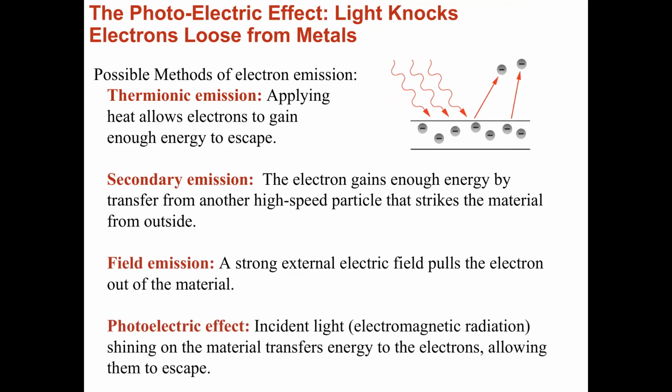And lastly, in this range of different ways to knock electrons off the surface of a metal, the photoelectric effect fits in, where we do this with light. So instead of hitting electrons with a particle, we shine light on a material, and light gives the electrons the energy, allowing them to escape. Hopefully the idea itself isn't very complicated here. Hit electrons with something to give them energy. That energy allows them to escape the metal.